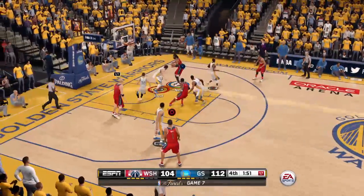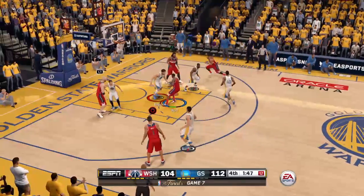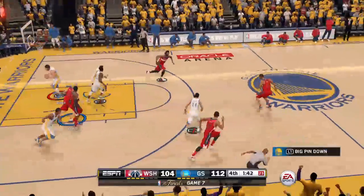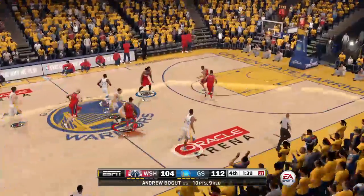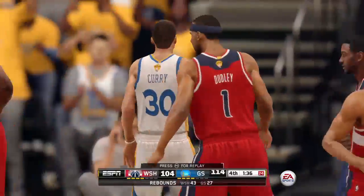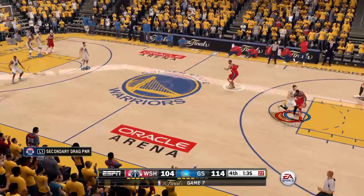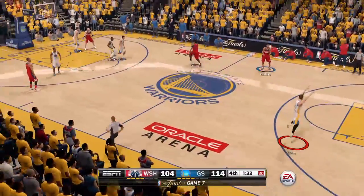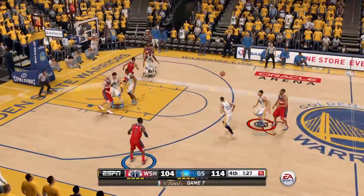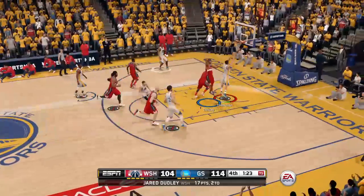To Nene. Making the defense work with excellent ball movement. Wall on the drive. Gets to the rim. Can't knock it down. Hey, that's a good look right there. Just couldn't get it in. Blows past the defender. Inside. Oh, what a move from Stephen Curry. Sometimes the simplest plays are the hardest ones to execute. Good layup. Golden State's leading Washington by a score of 114 to 10.